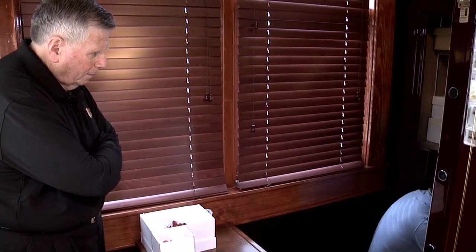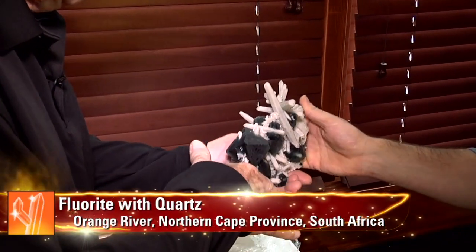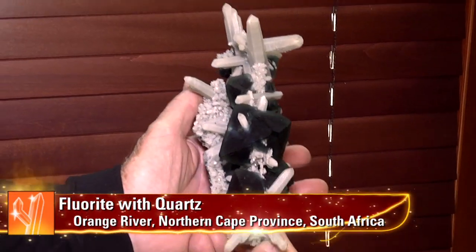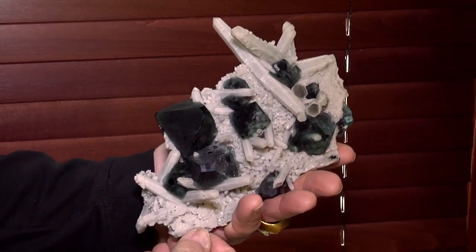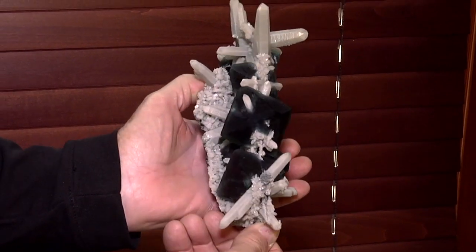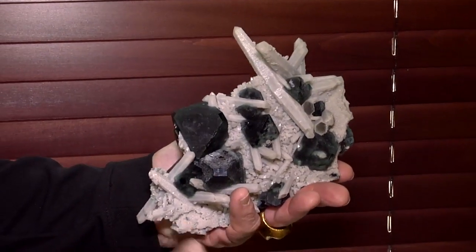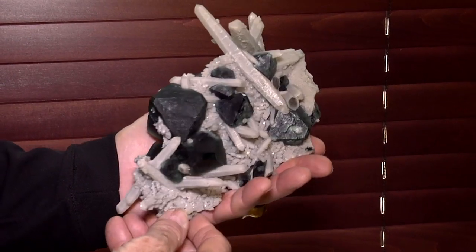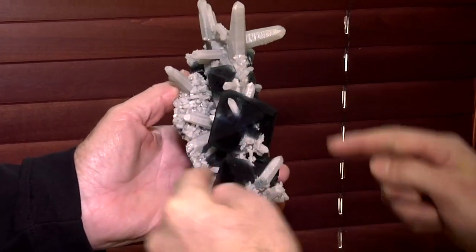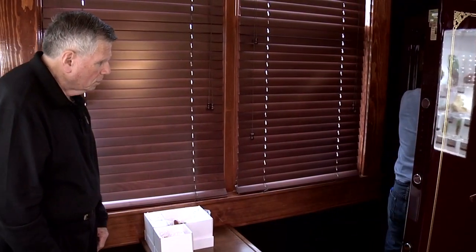Now, this thing is wonderful. It has one of the nicest sculpture-esque properties. Fluorite with the quartzes, double terminated quartzes with it. Is this African? It is Chinese. I haven't seen it with these quartz crystals, never seen anything like that from China. It's incredibly sculptural, this octahedron with the penetrating quartzes. Unbelievable, a very unique thing.